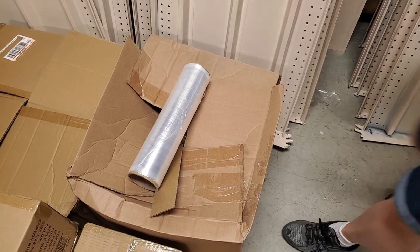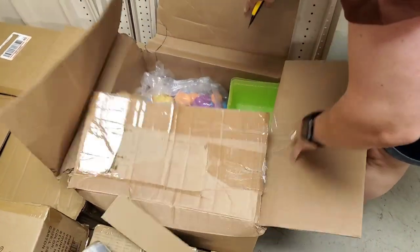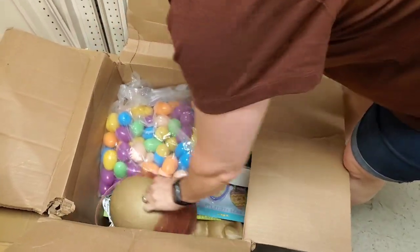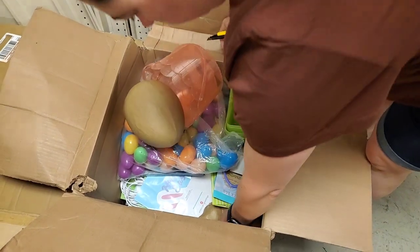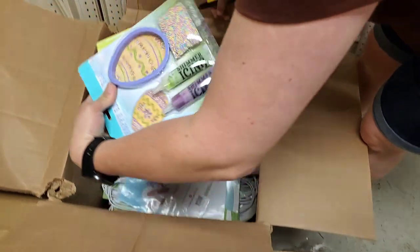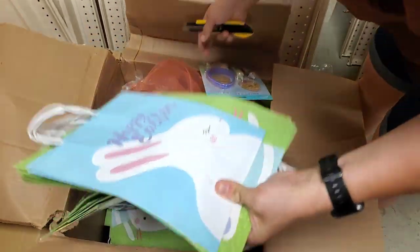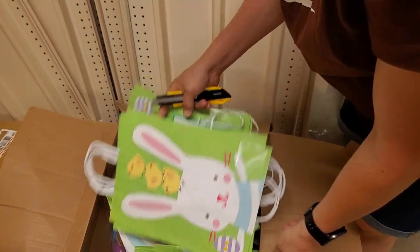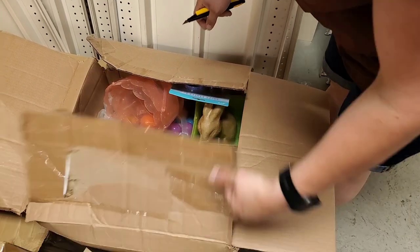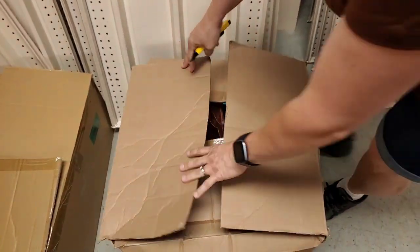Okay. Let's look what's in here. We got eggs, everybody. Easter eggs. Buckets. Egg. Little paper mache. Random bunny. Egg kits. And then lots of gift bags. Oh, we could throw them on there. Yeah. People might buy them. So that's pretty much what's in here. Okay. Big old Easter lot. Yeah. Just sell the whole box. That's going to move that.